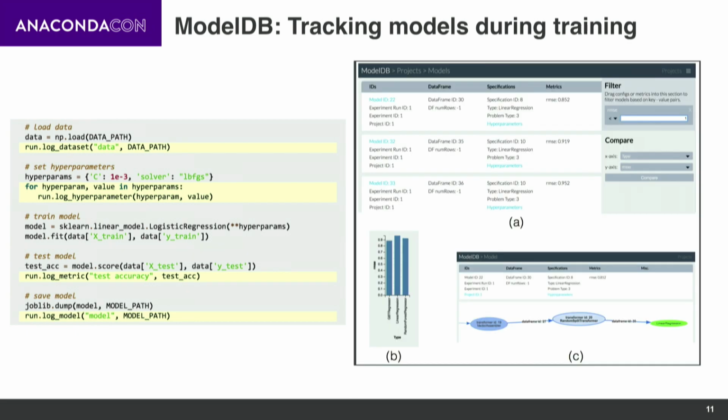All right. So we can log various pieces of information from the API, and then we can visualize it in our dashboard. So this is the older version of ModelDB. I'm going to demo a newer version very shortly. But essentially, we gave people a way to get visibility into all of the models that they were building and run meta-analyses on them.